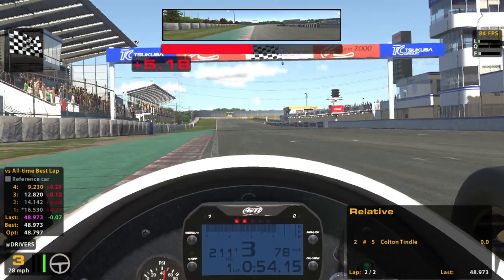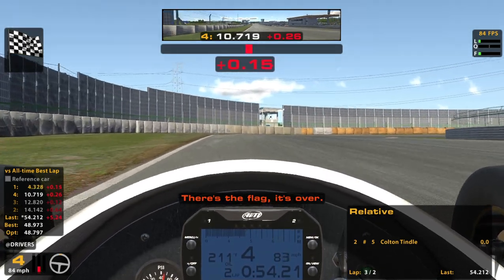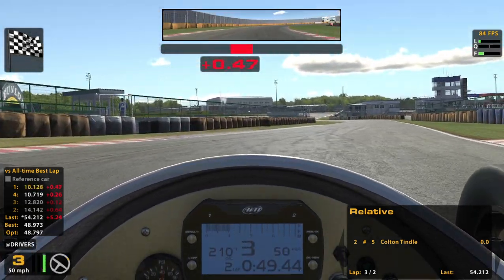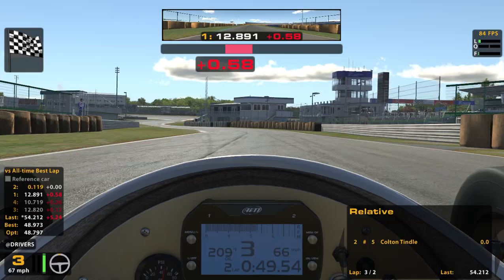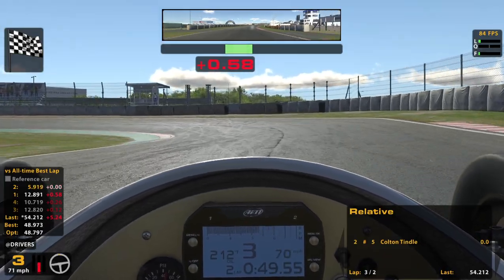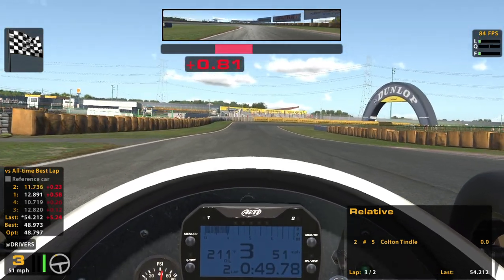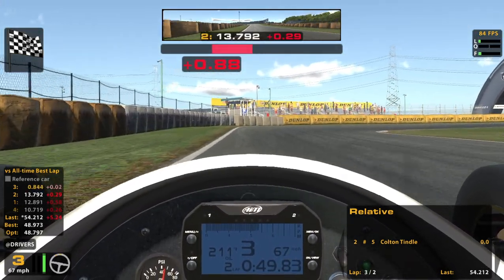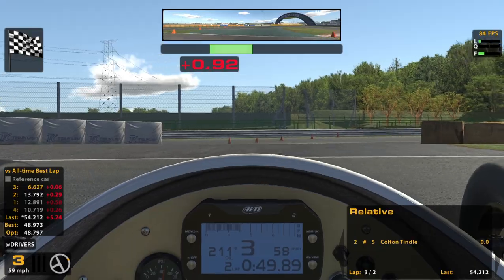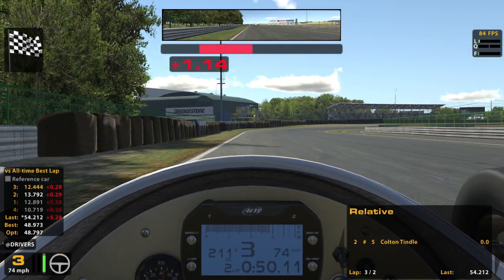This is me not paying attention and hitting the curb. So we'll get out in front a little bit. This corner is kind of scary on cold tires. I mean, you saw me spin it a second ago. So we'll have to be careful heading in there. It wouldn't be as scary if there weren't people trying to go as fast as they can right behind you as well. But that's the balance. You gotta not get hit from behind, but you also gotta not spin it. So that's the trade-off.